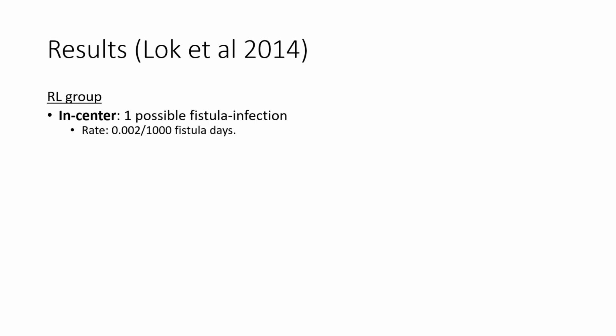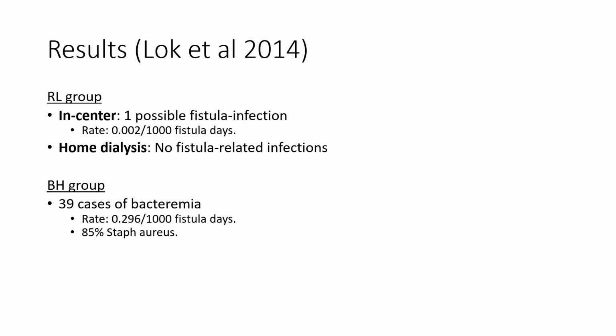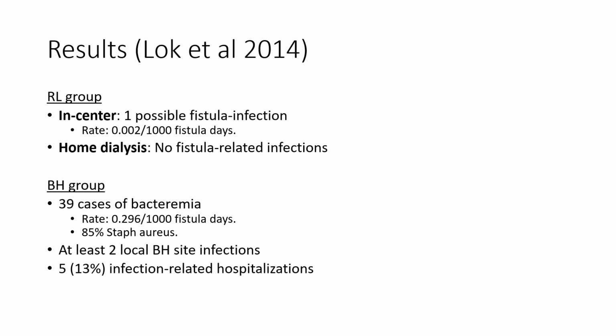The study then looked at the rates of infection stratified by cannulation type. Among those who used rope ladder, if you dialyzed in center, there was one possible fistula infection. And among those who dialyzed at home using the rope ladder technique, there were no fistula-related infections. However, among those who used the buttonhole technique, there were 39 cases of bacteremia, 85% of which were Staph aureus, and there were at least 2 local buttonhole site infections.